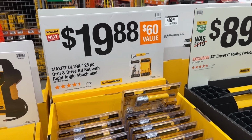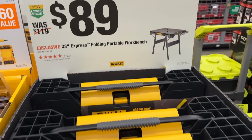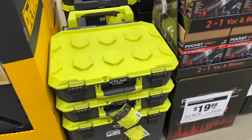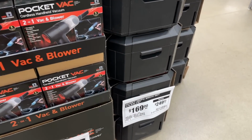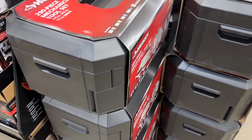And then we have the right angle attachment drive set. And then even the folding workbench table here for 90 bucks. Pretty good deal right there for DeWalt. A couple more storage items for Ryobi. And then this little bag right here is the vacuum and the blower. I've reviewed some of those on my other channel. They're pretty cool to keep in your car, maybe even keep around the shop.